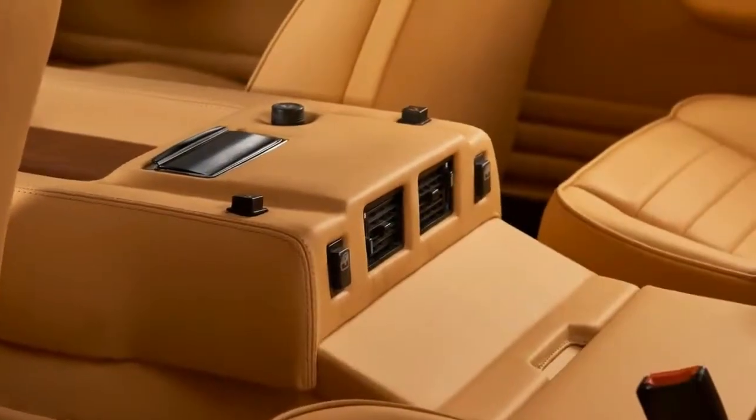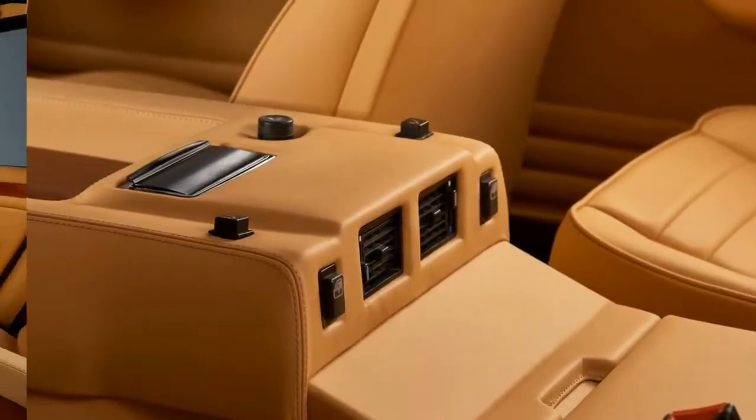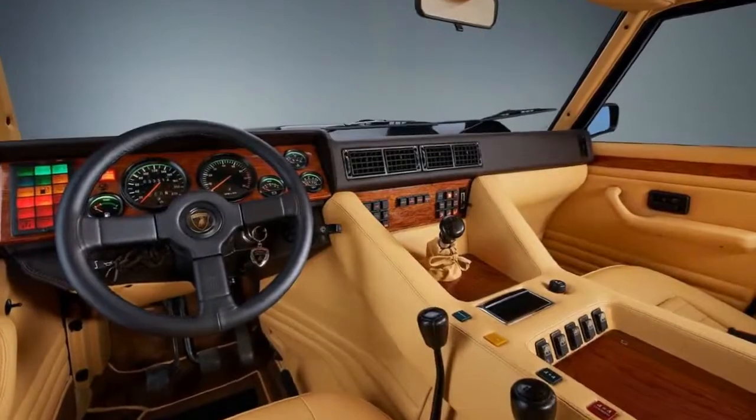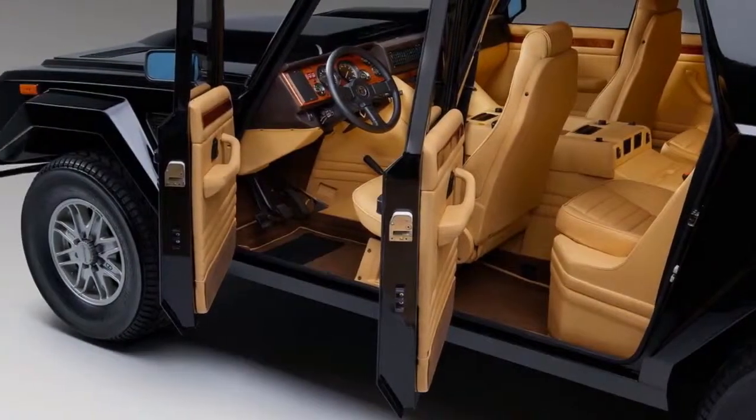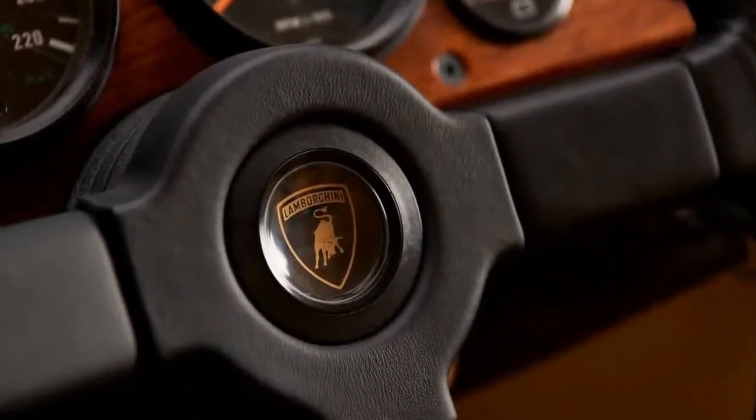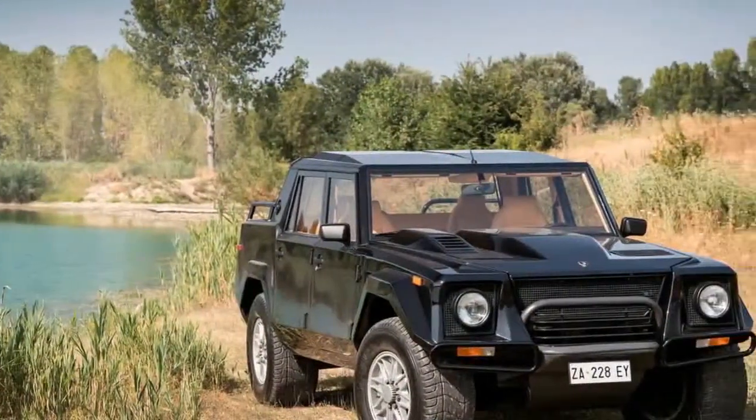1989. Why buy? The LM002 is worth owning for the soundtrack alone. The Countach V12 screams bloody murder just keeping up with other cars on the road, or running them over. The Italian precursor to the Hummer is a blast to drive and fantastic to look at, and you'll never see another one in the Whole Foods parking lot.